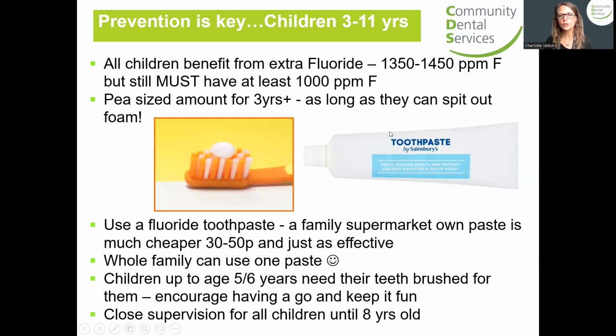So children do benefit from extra fluoride. Okay, so these children who are 3 to 11, 3-year-olds up to the age of 7 need at least 1,000 parts per million. Once they're 7, they hit an extra amount, and they should be having 1350 to 1450. So that is an older child's toothpaste or a family toothpaste. Okay, and from 3, as long as they can spit out the bubbles, they can have a pea-sized amount. So we're talking the end of your little finger.